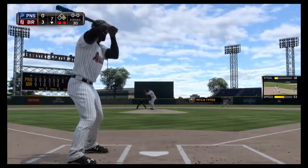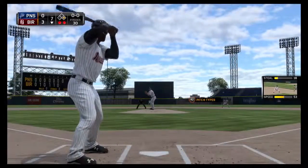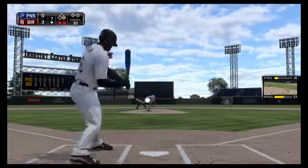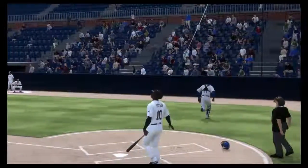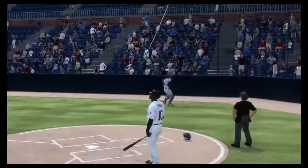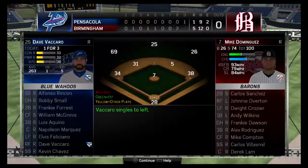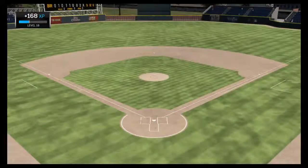Now batting. Frankie Dawson will try again. 0-for-3 thus far. Now here's the first pitch. And here's a ball hit in the air. And he will indeed make the play in foul territory to retire the side. So no runs on a hit here, no errors, one man left on.